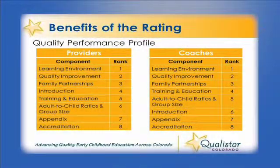Yeah, that's it. We did do some research with providers and coaches, and these are some of the different components of the rating and how those people felt those components were most valuable to them. So we had them rate them. The learning environment pretty consistently is important for both providers and coaches, and then they're just numbered according to that. So quality improvement, obviously, family partnerships are a large piece of the rating, and then we do look at training and education, ratios, and some of those components, and accreditation as well.